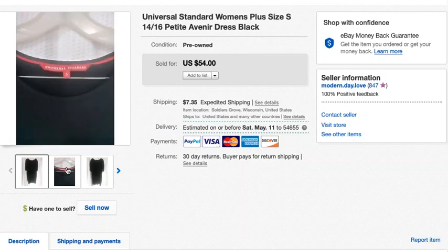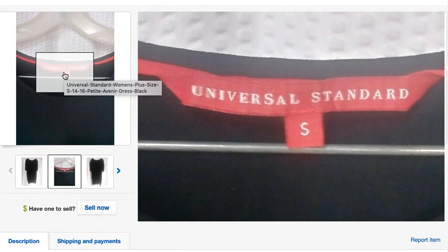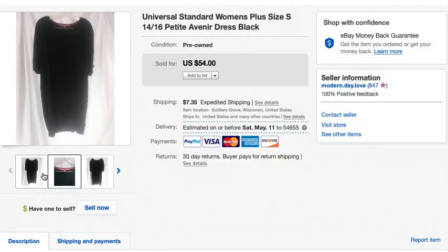go ahead and show you the tag again on this because it's a little different than the one that was on the J. Crew. Like I said, I think this brand is fairly new to the market, so be on the lookout. There are not a lot represented on eBay, so we as sellers should get it up there so the buyers can find it. Paid $4.25 for this dress, sold it for $54, and it took just 3 days to sell.